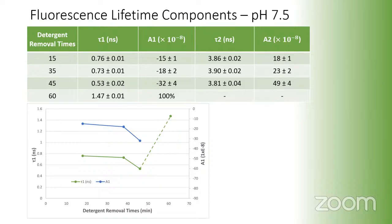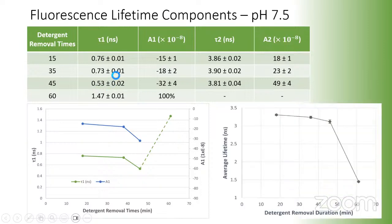The first component also shortens over detergent removal time, indicating a higher rate of energy transfer as less detergent is in the solution. The average fluorescence lifetime also drops very sharply between the 45 minutes and 60 minutes of detergent removal time.